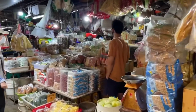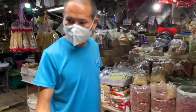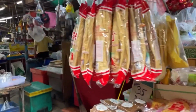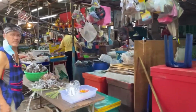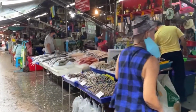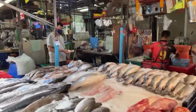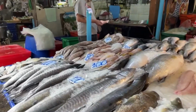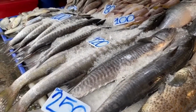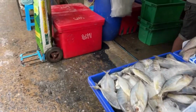Selling some noodles and stuff here. And the mushrooms, some peanuts. Some nice fish. Like $7.50 and $3 for those fish.